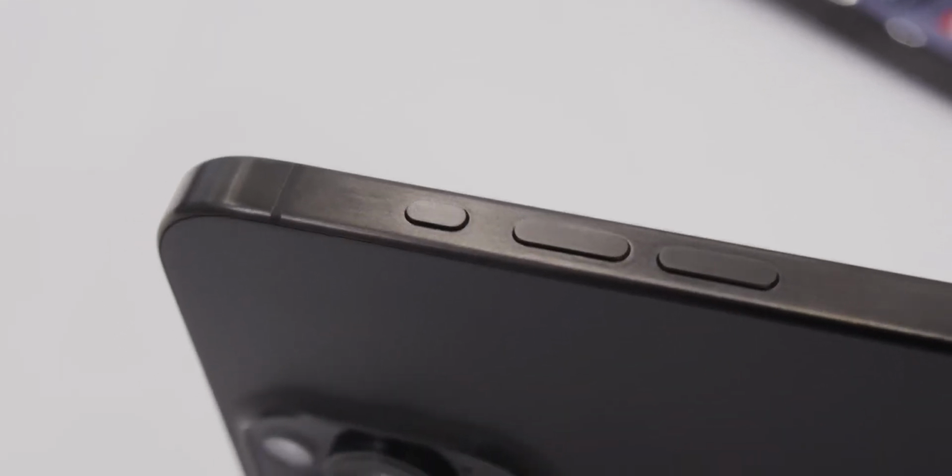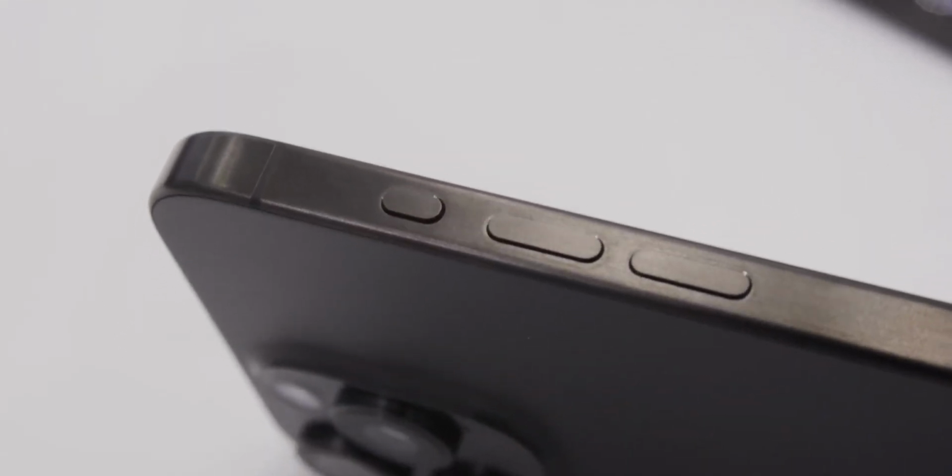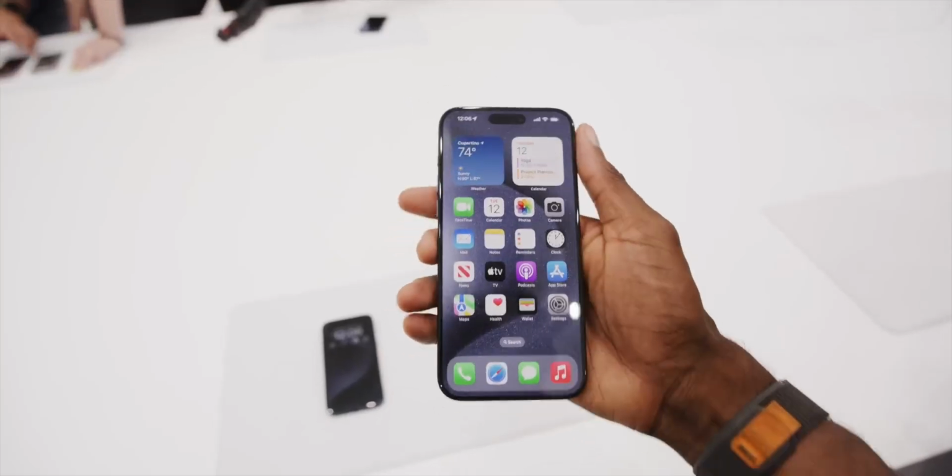But my favorite feature, and before we get to any of the cameras, I honestly think this is my favorite feature, is the new action button. A new customizable button on the side of the iPhone. Just the Pro iPhones. So it replaces the mute switch, which is pretty iconic, but it's in the same spot as the mute switch, and it's actually customizable. So it's a pretty small button, basically about the same size as the switch, and by default, it actually behaves just like the mute switch did.